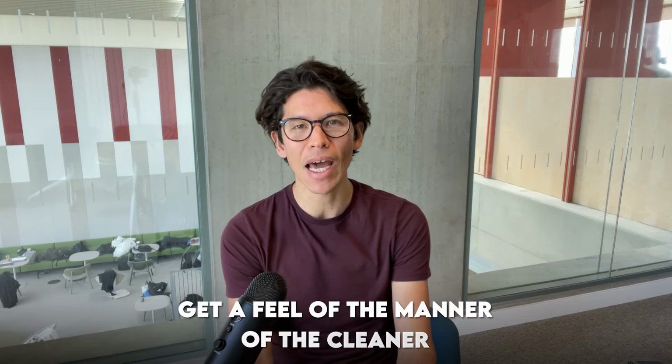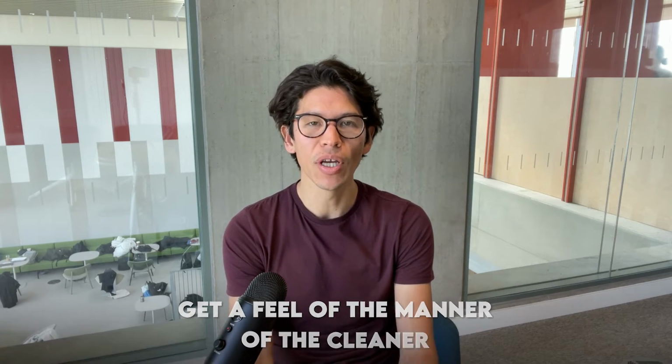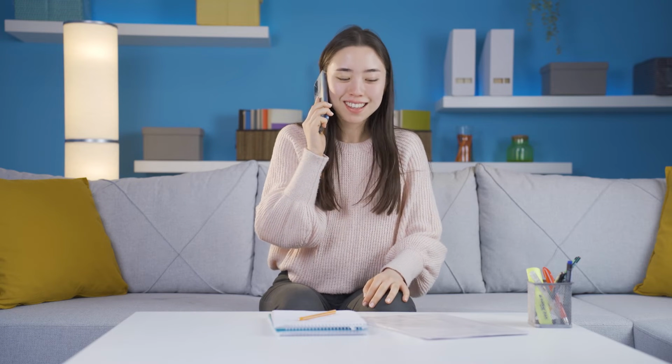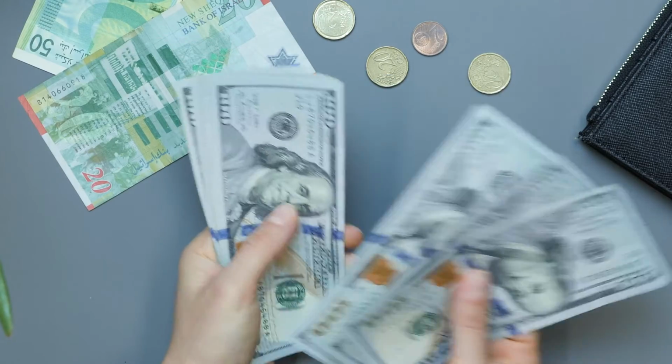Secondly, and this is a more general point, you just want to get a feel of the manner of the cleaner on the phone. For us, it's important that they speak good English because they need to communicate with our clients. So we need to check their level of English. And you also might use it as a way just to quickly go through the job spec again, the pay rate, the hours and the locations. Assuming all those are okay, then the next stage would be inviting them for a Zoom interview.